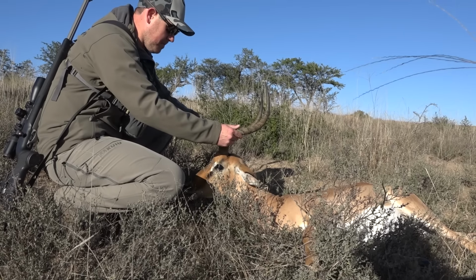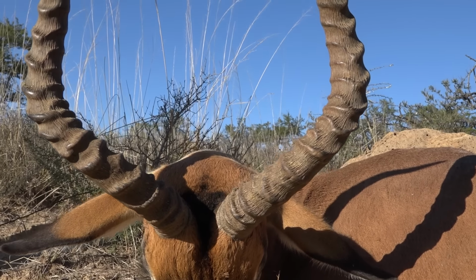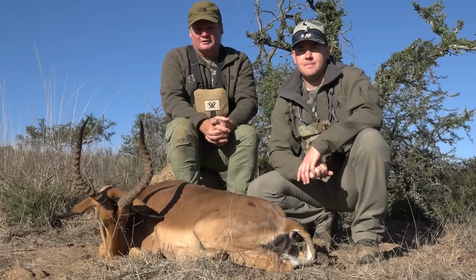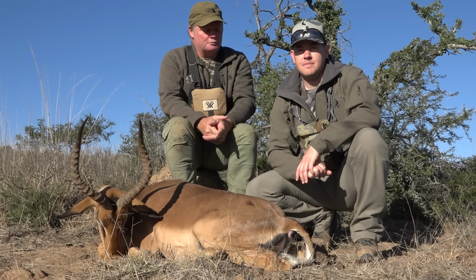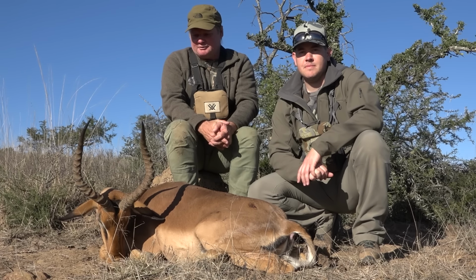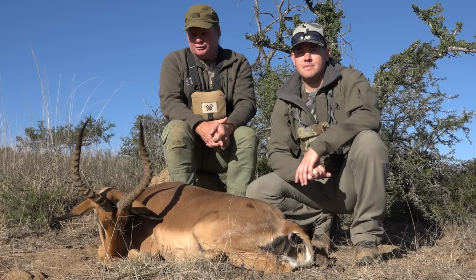Okay, so came out early this morning, beautiful morning, not a breath of wind, sun shining. We went to our first lookout spot. Saw quite a few impala, but nothing that we fancied. We came around, got onto another good vantage point, and spotted a bachelor herd of five rams, about 1,000 yards away. Anyway, we snuck down the edge and got into a little draw and worked our way up.